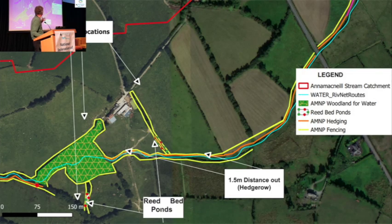This is one particular farmer, and it was fantastic. We got a hectare of native tree scheme, and we got a couple of reed bed ponds. This was something that we hadn't done up until this year, and this is fantastic because this holds back the water, and then you plant it up with plants that will take up phosphates, and we're really looking forward to seeing the results from this going forward.